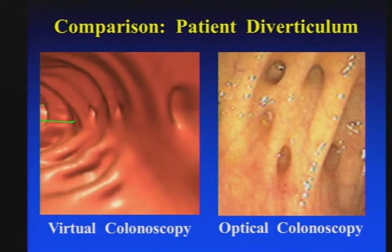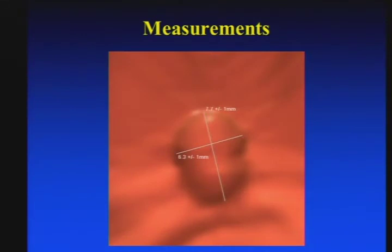We can also find these diverticuli. These are kind of cavities. It's a disease that you have to worry about, and virtual colonoscopy can find this type of disease as well. We can do 3D measurement. The size of the polyp is a good indication of how clinically significant this polyp is. If it's in this size of 7, 8 millimeters, it should definitely be taken out and sent to a pathologist.